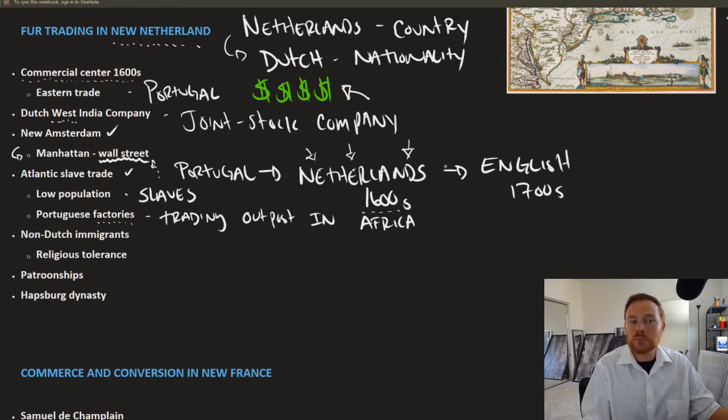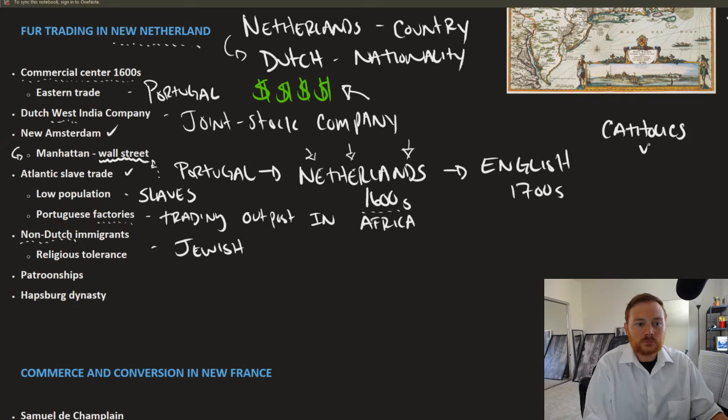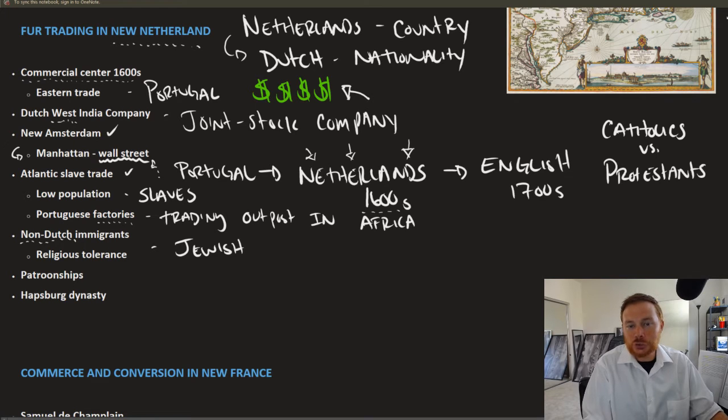There are better priorities out there. Because of that, you end up with a lot of non-Dutch immigrants, including a lot of Jewish immigrants, which, as we'll cover in more detail, in this conflict between Catholics and Protestants, the question is, where do other religious groups like Jews fit into that category? Well, there's not really a side for them, so to speak. And so it's the most religiously tolerant colonies.